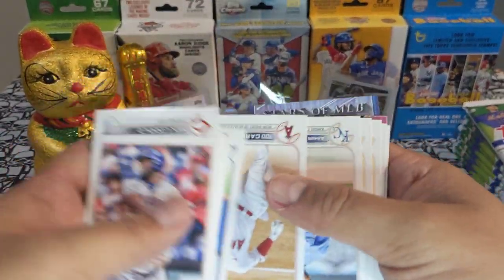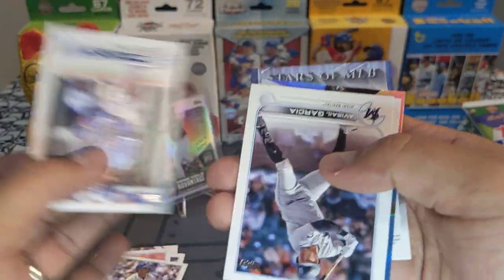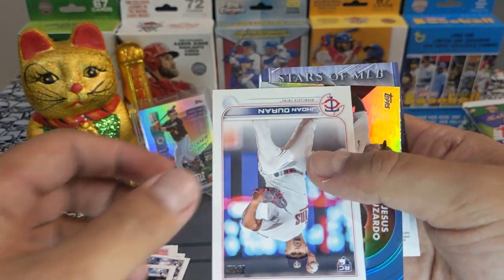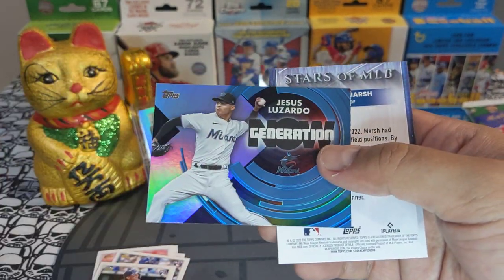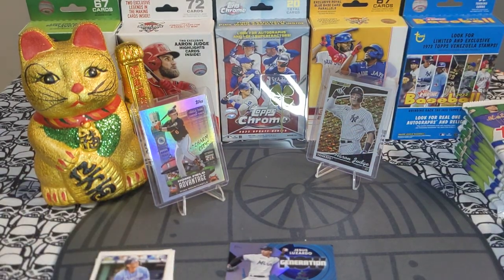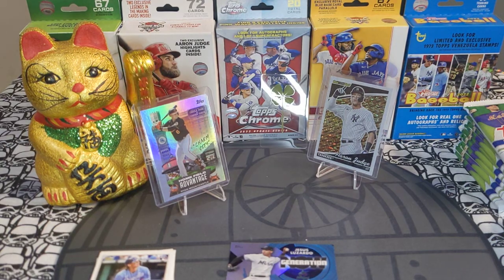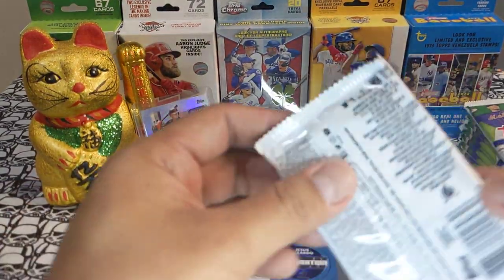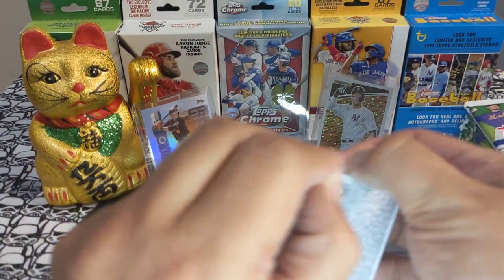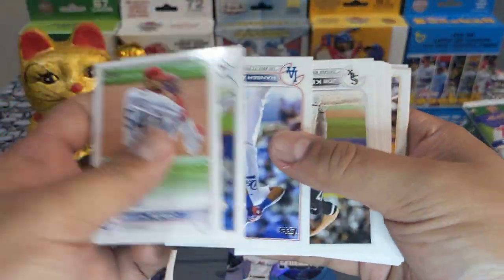We got a Julio. Let's see what else we got here. We got a Bobby Witt. We got a Jesus Luzardo, Generations Now. I will sleeve that up later. That's a nice Marlins card. I will take it. And the rest is base, man. Look at that. Home field advantage. Wow. That's why they call me Lucky Peter, man.